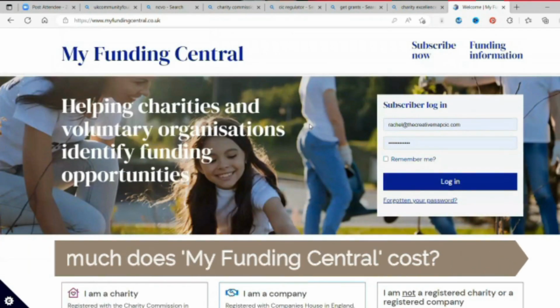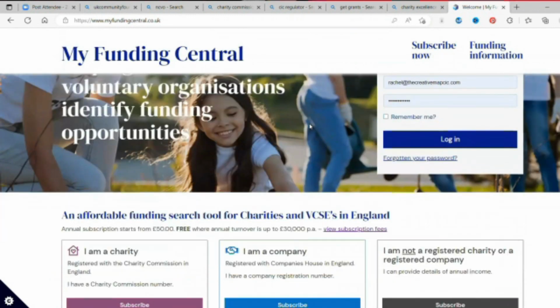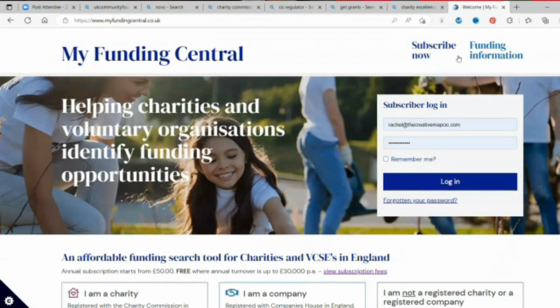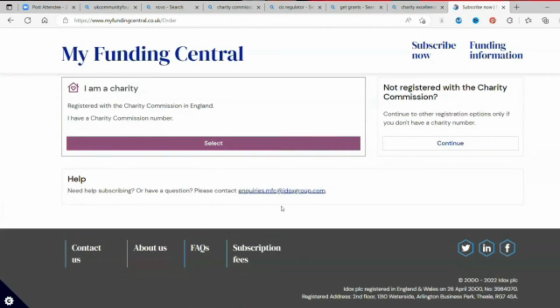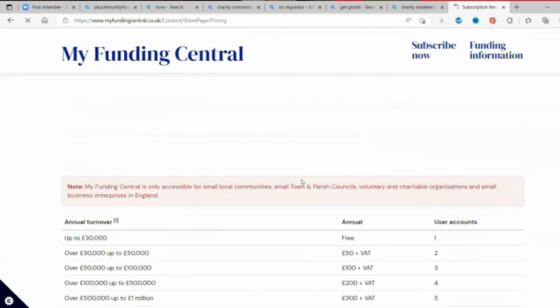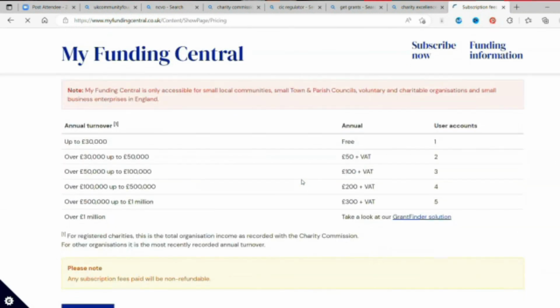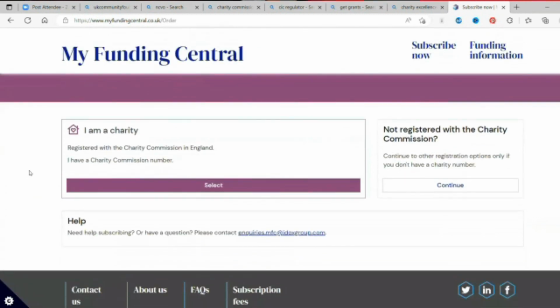So how much does it cost? Well, the reason I recommend My Funding Central is that new and small groups with an annual turnover of less than £30,000 can access the database for free. Over and above that, if your annual turnover is between £30,000 and £50,000, the subscription is £50 plus VAT, and it goes up from there, as you can see here. But for larger organisations with a turnover above £1 million, they recommend their other database, Grant Finder.